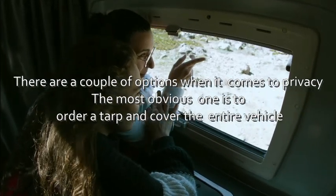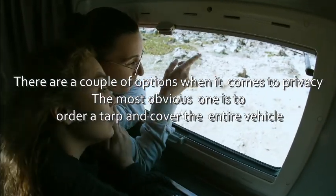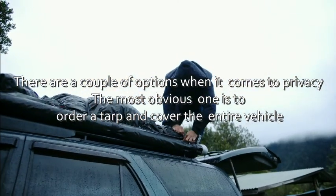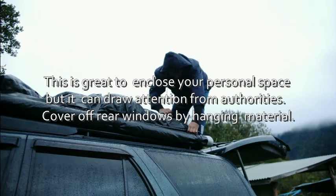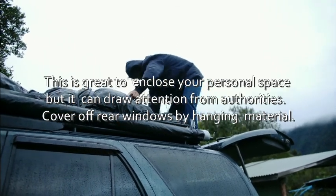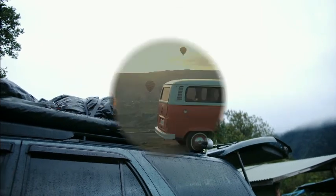6. Cover the windows to have some privacy. There are a couple of options when it comes to privacy. The most obvious one is to order a tarp and cover the entire vehicle. This is great to enclose your personal space, but it can draw attention from authorities. Cover off rear windows by hanging material.